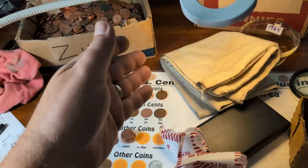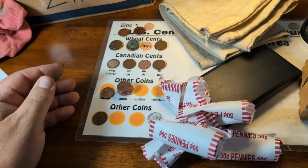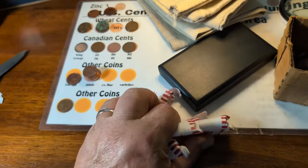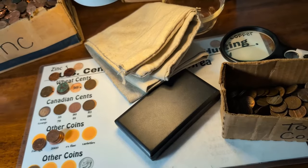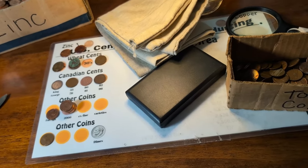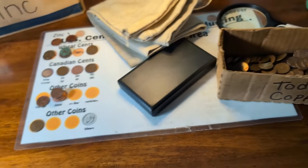I've got to take all the zinc and put them in the bag. I take the wheat pennies and the Canadian pennies and all of them and put them in their respective places and get my mess cleaned up. I've got to move my mat because probably tonight or tomorrow I've got to pull some products out and list some products with the business, the guy that I sell for. So there's always stuff to do at the end.